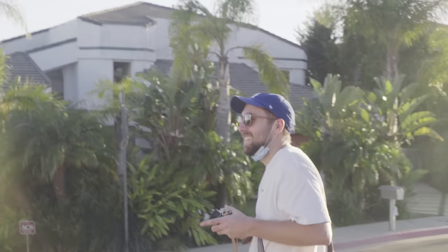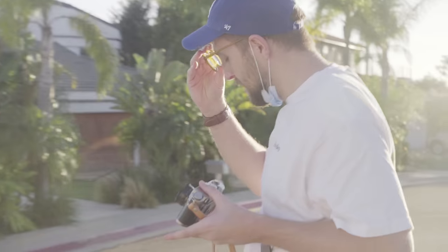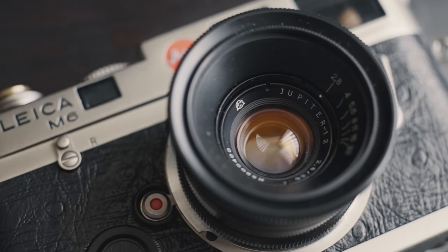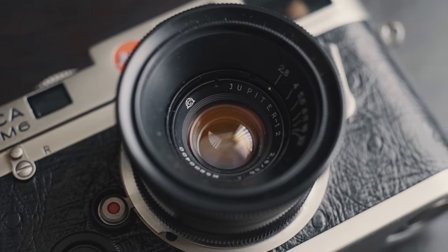I was looking for a 35mm camera that was a little bit smaller, because the Canon AE-1 is a little bit on the bigger side with the winder constantly attached to it. I have one lens right now for this machine, and it is the Jupiter 12 35mm f2.8. And I know what you're thinking, this ass clown is using a $50 lens on a Leica M6? Yep, and there's nothing you can do to stop me.